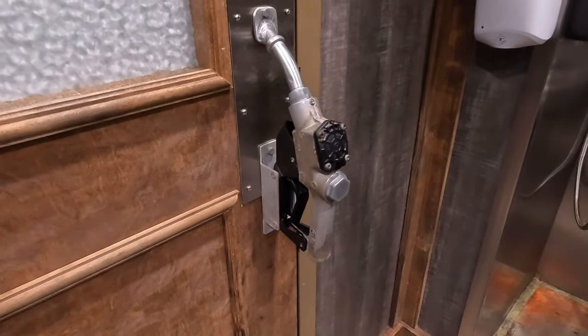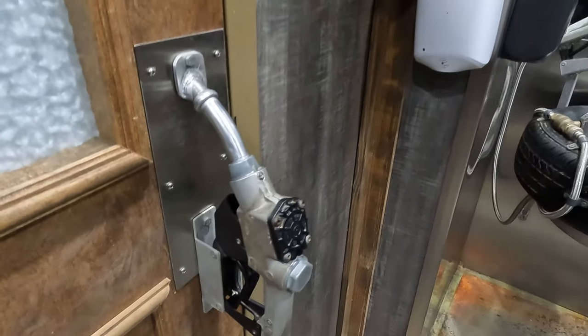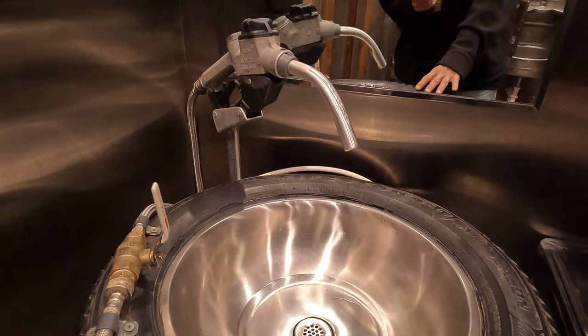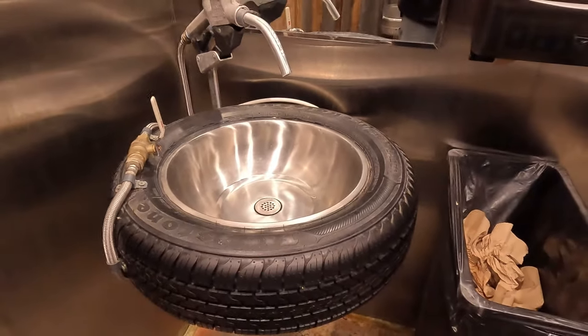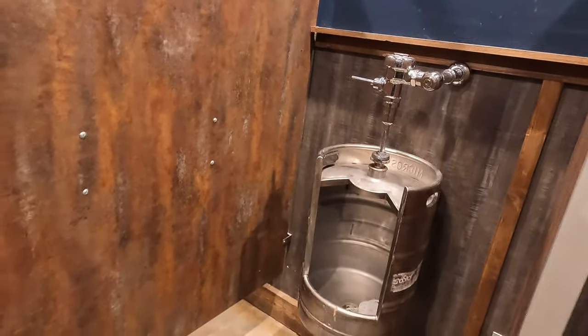Bathroom. They have a gas pump as a door handle, you have your tire, and the gas pump as a sink. Urinals.